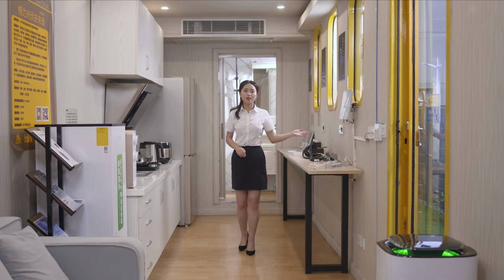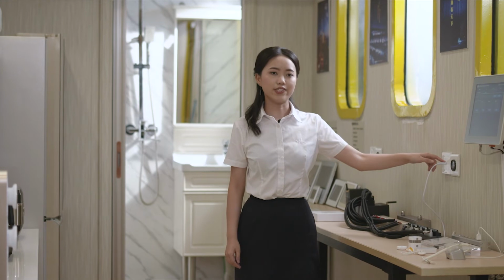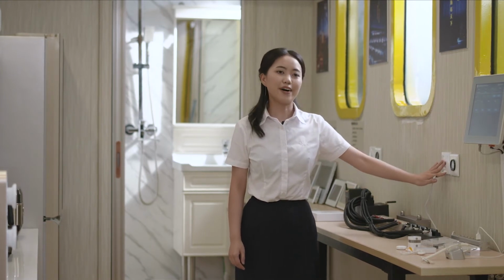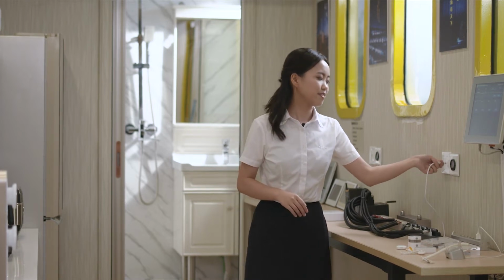Here is our low voltage area. This socket is 48 low voltage DC. Although there is electricity, the human body can touch it and will not get electric shock.